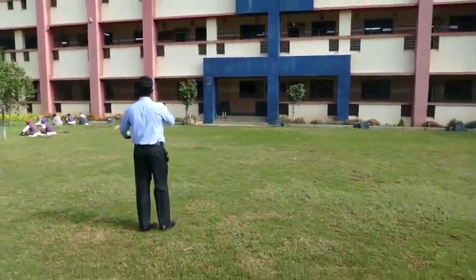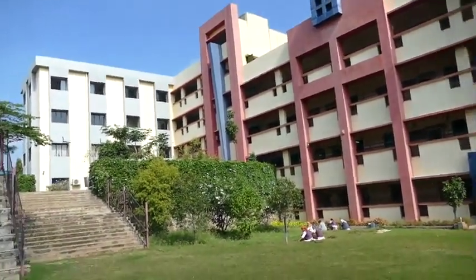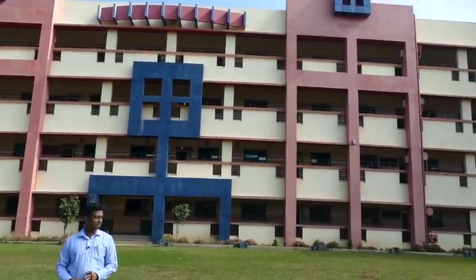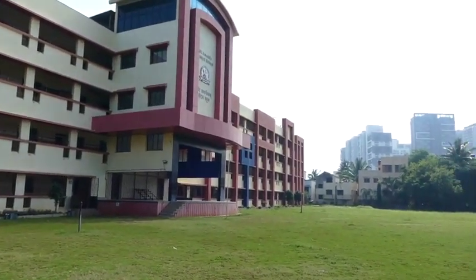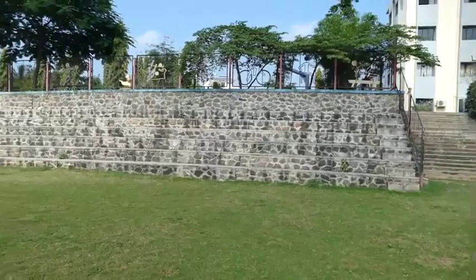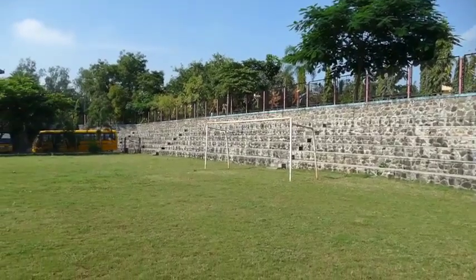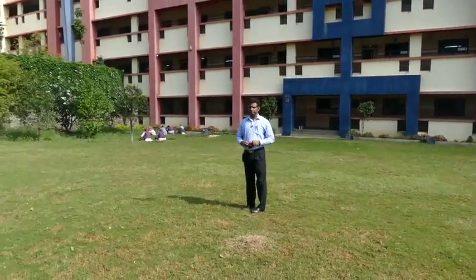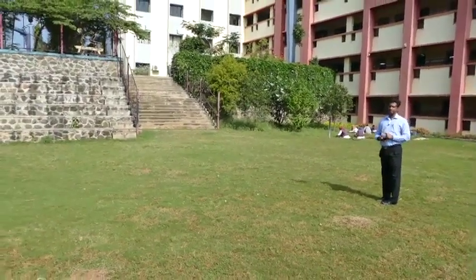Gate number 2, gate number 1 is up there, 2, 3, 4, 5. And we have a small stadium wherein parents and the students can watch the programs. And we have an open stage where the students perform. Let's now further move into the multi-purpose hall or the auditorium of the school and the solar power supply section.